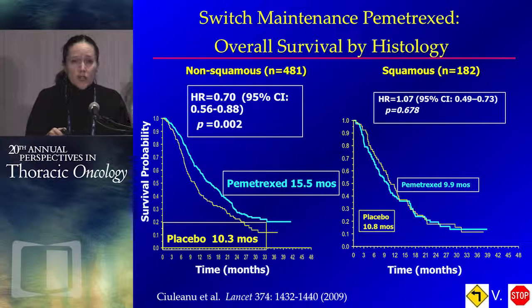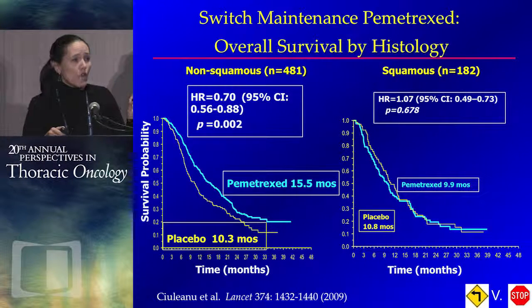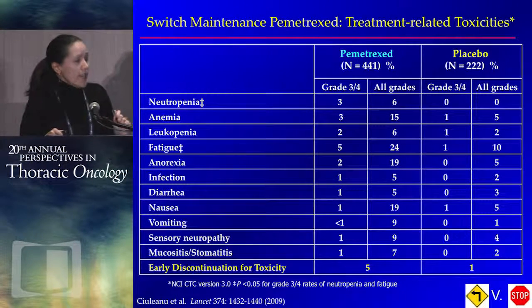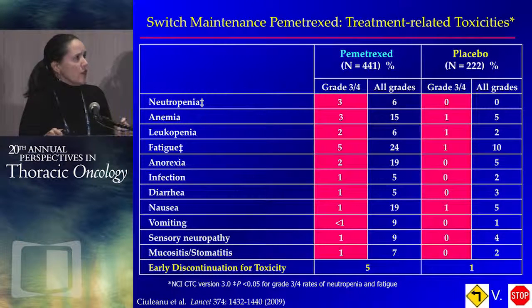So we do not know in this study how many of them fell off. So this is a selected patient population, those who are already doing well after their first-line chemotherapy. So it's hard to make any conclusions about this strategy for a patient population as a whole. There is, of course, a cost to maintenance pemetrexed, and that is in the toxicities. If we look just at the grade 3-4 toxicities, though, those toxicities are pretty low. So it seemed like they didn't have a lot of grade 3-4 toxicities.